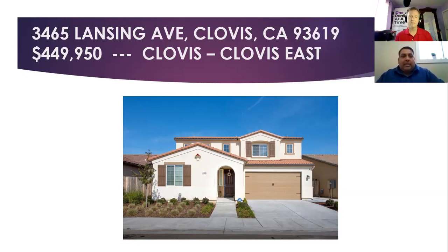But perfect example, 3465 Lansing just hit the market, 2 days on market, 5 bedrooms, 3 bathrooms, 3,024 square foot property, 4,500 square foot lot, built in 2016. And the crazy thing, trading at 148 a foot, man. So it's kind of one of those things, you're paying for a lot more square footage. You're definitely buying the area, you're buying the community. And so this is probably a perfect example of what Clovis can offer.